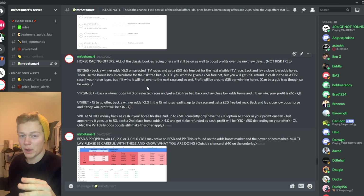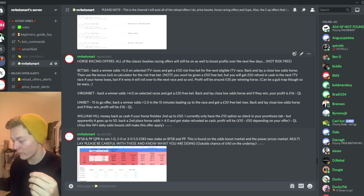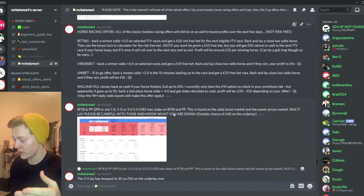They're just like the Paddy Power ones, where we're basically backing and laying a horse and hoping for an outcome to happen. In the Paddy Power case, we're hoping for 2nd, 3rd or 4th to happen. In this case, we're just hoping for 1st to happen, or with the William Hill one, we're hoping for 2nd. But there's usually a lot more of these offers rather than just one race over the weekend, so you can get a lot more chances to be getting profits.